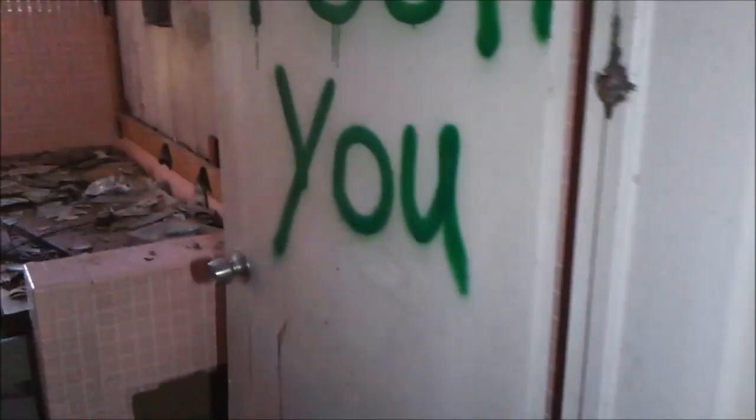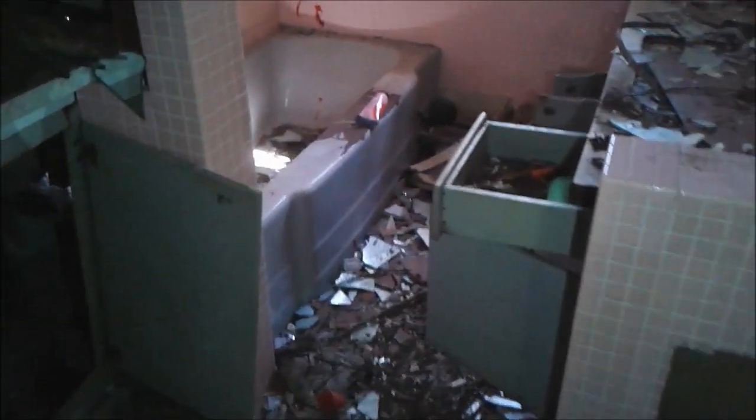You've got a beer can on the ground there, and all right, so I'm trying to get a basic layout of this house. It must have had 3 or 4 bedrooms. Here's what's left of the other bath. This looks more like it was the master bedroom, or master bath, I'm sorry. It's got the classic pink tile.